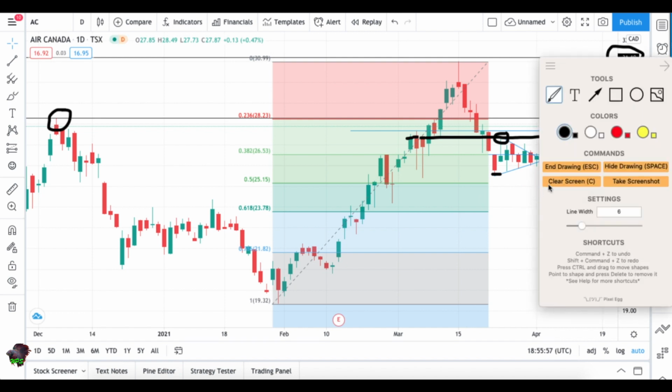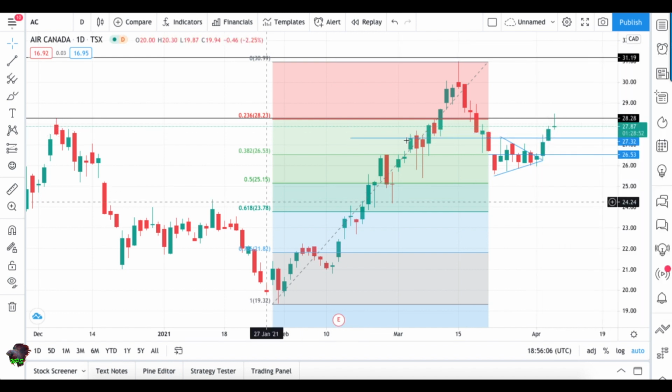Let me just clear this, and then if I move this line right here, we can clearly see that it corresponds to these areas. You can see now that this line corresponds to these areas that I was explaining to you. It also corresponds to this high right here, and to this rejection of this area with this candle here. So what I would like the market to do is to come down here, retest this 27.32 area, and give us a nice signal before moving on into positive territory once again.